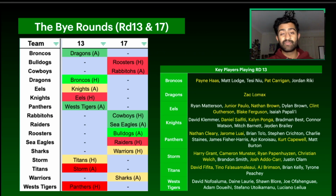With the Dragons, as I kind of mentioned before, Zach Lomax could really benefit from this good draw coming up. The Dragons do play round 13, but the problem is that he potentially might play Origin, so then he would miss out in that period of time.